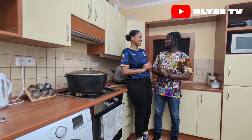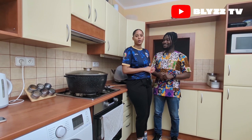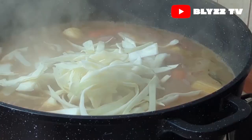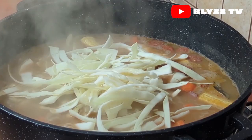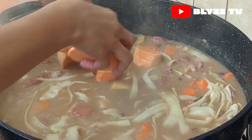Yes. Hello, everyone. My name is Natasha. I'm Cape Verdean, and today we will be doing kachupa, which is a Cape Verdean staple food. It's a stew with a mixture of corn, beans, different types of vegetables, and... What do you say? Kachupa or kachupa? Kachupa. So today we are making kachupa. So viewers, just look forward to it and let's see how it goes.